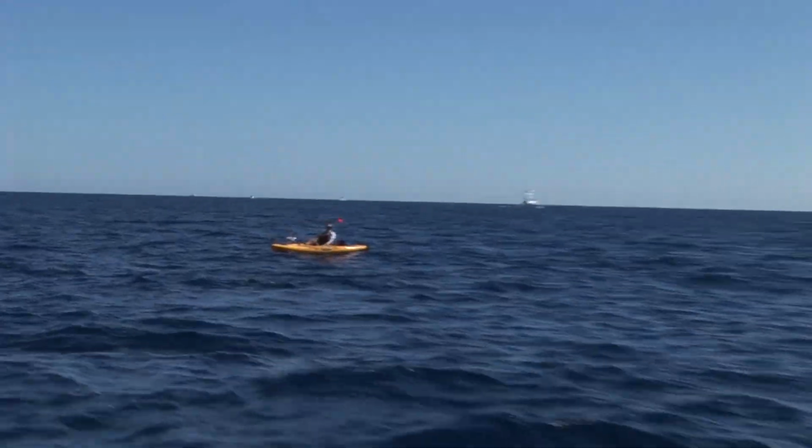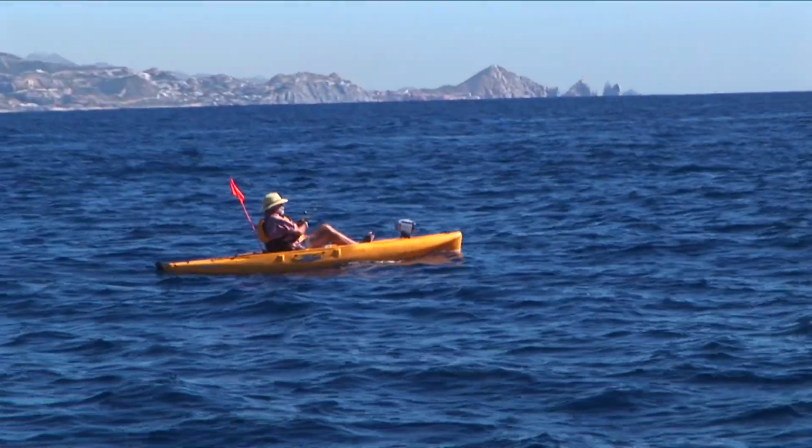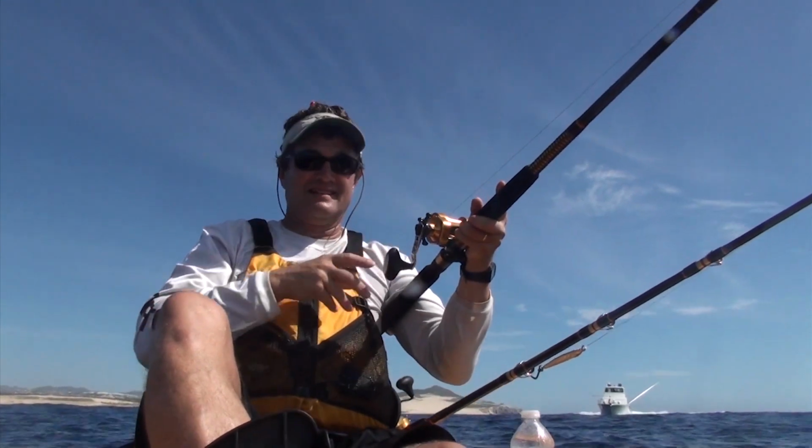No, we aren't pedaling our way all over the Pacific. We run on Marlin Master, our Huckins mothership, until we spot birds or fish or whatever signs lead us to believe the fish are there.